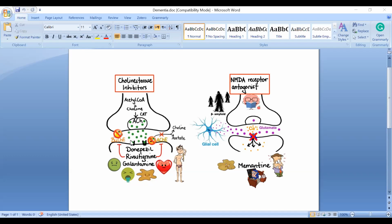Who are the members of this family? The first and most commonly used one is donepezil. This is the most commonly used medication for Alzheimer. Then rivastigmine, then galantamine. These are the cholinesterase inhibitors: donepezil, rivastigmine, galantamine, and we will talk about each one in detail.